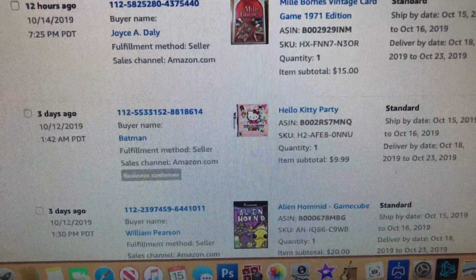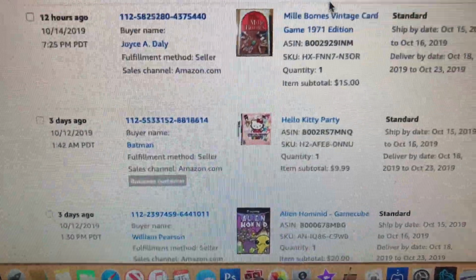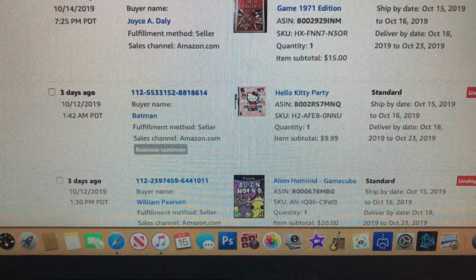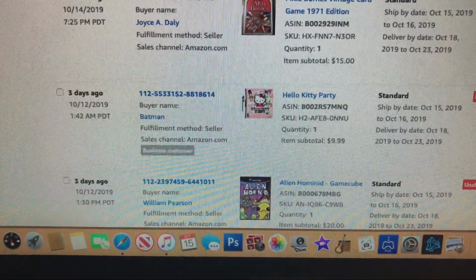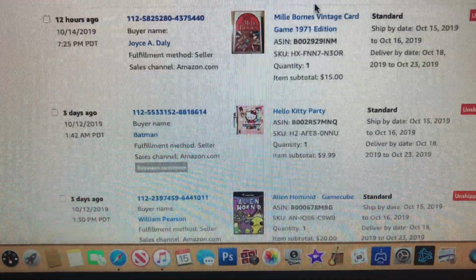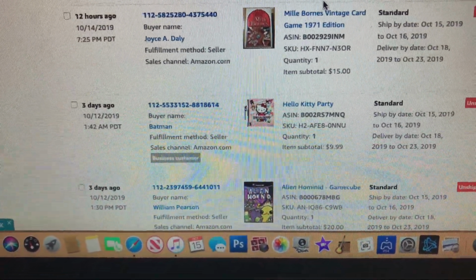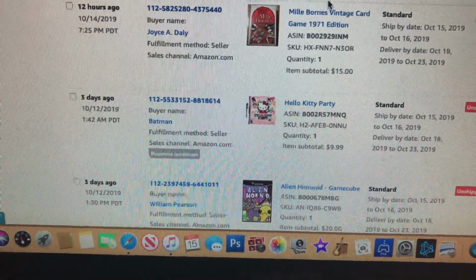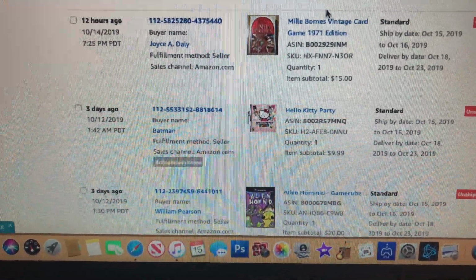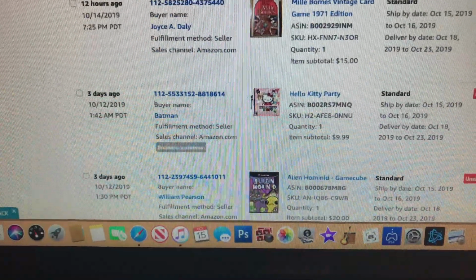Next we got Hello Kitty Party for DS. This is brand new. Batman bought it apparently. I found that business buyers with comic book names are always drop shippers. They always message and they're always like, please don't include a packing slip, which is fine. Usually I always will include a packing slip, even with eBay. I know eBay doesn't require it. Amazon's supposed to, but I've definitely gotten things from Amazon that don't have packing slips. That was sold for $9.99.